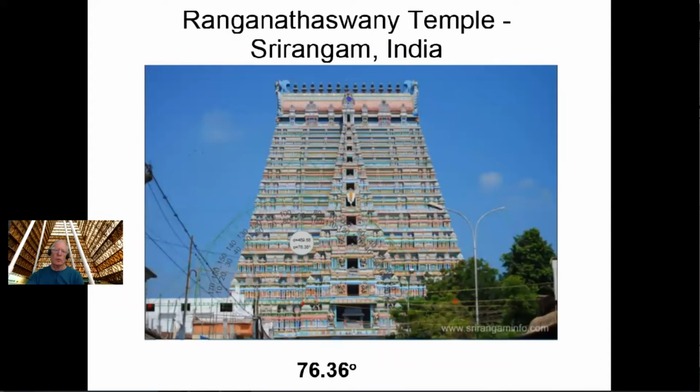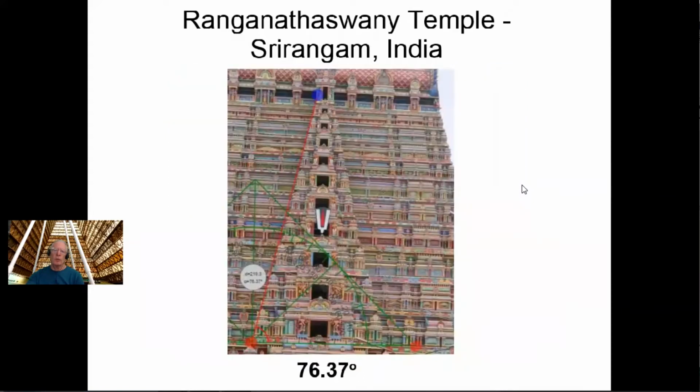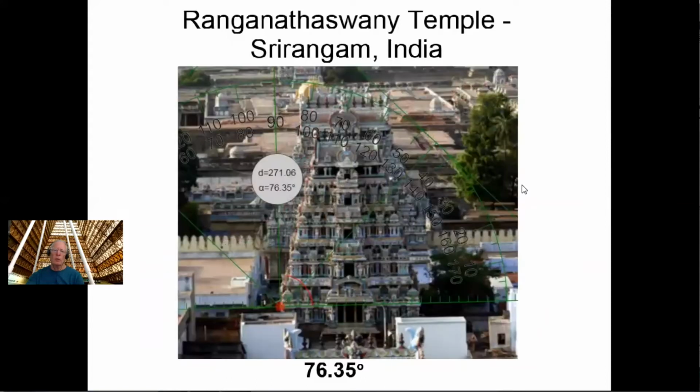Here's some pictures with the appropriate geometry. Here we're getting a slant angle of 76.36 degrees. Here's another photo, 76.34, 76.37 from a slightly different angle. Here's some of the smaller pyramids in the complex.